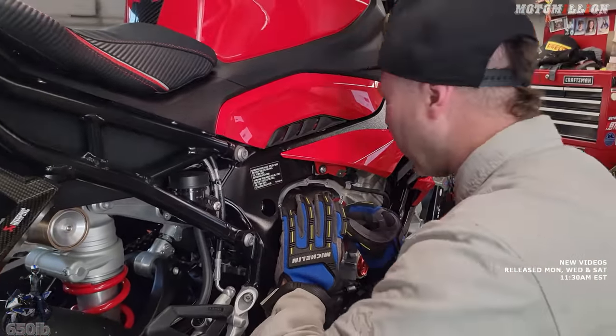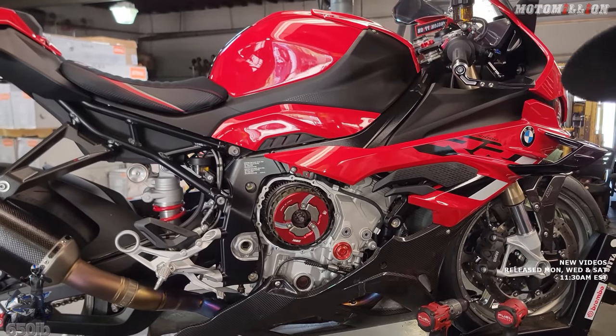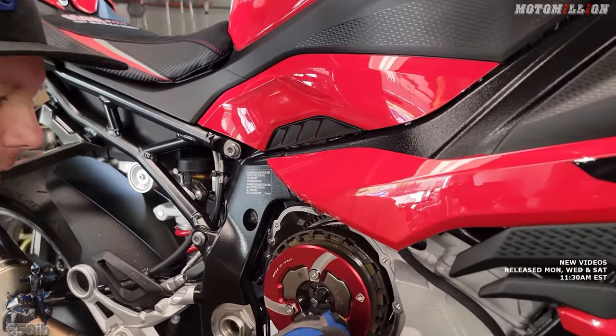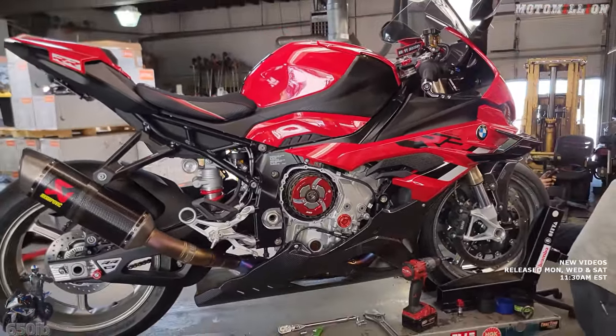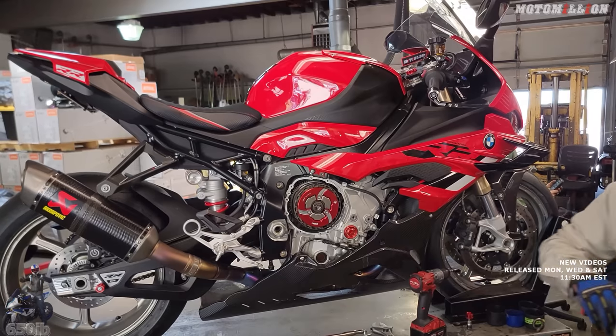Gonna use the supplied hardware. It looks pretty cool, huh? It does. Is that gonna be visible? Yeah. Wow. Because we have that clear cover, so. That's gonna be beautiful. This is what we're gonna see spinning. Factory torque spec is 10 Newton meters. Okay. So we'll stick with that. It looks like, I mean, it's the same thread pitch screw.